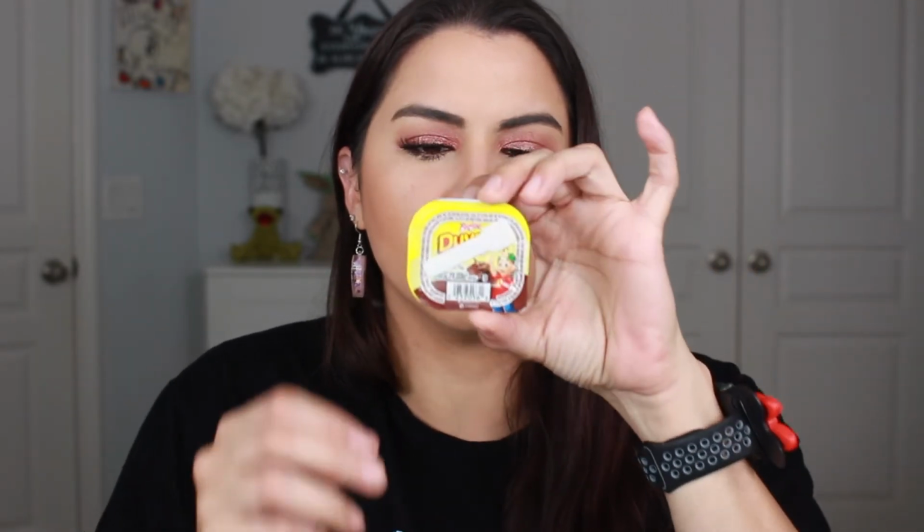Okay, and then he sent me another one of those Duvalin, but this one is with chocolate, so I know that this is going to be really good. I'm going to save that for later. And then this is basically this, but in the form of a stick. So I know that this is very similar to that.